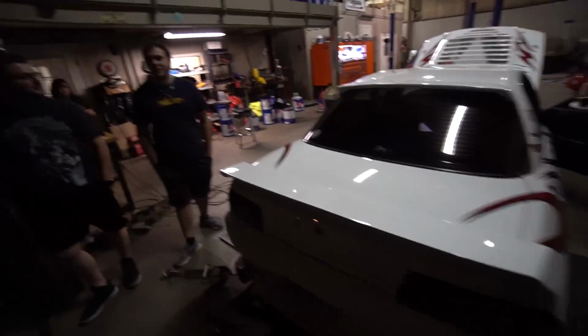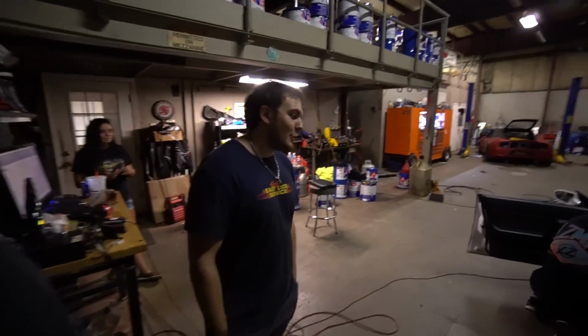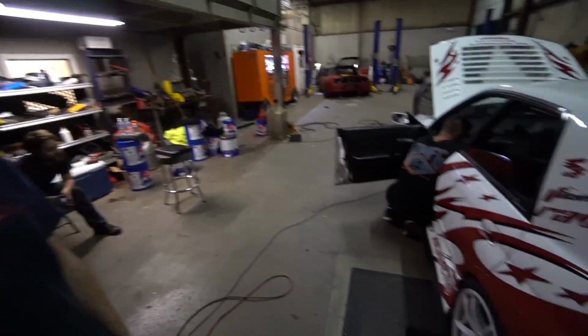So Kenny, what do you think of this rice box? You like it? It needs underglow, but other than that, it is pretty much the perfect car. I'm glad you think so. Best car on the planet.